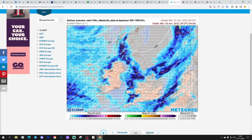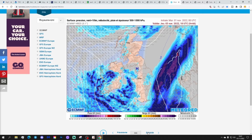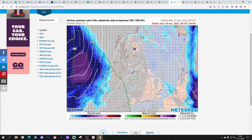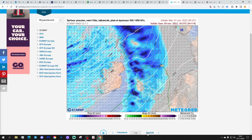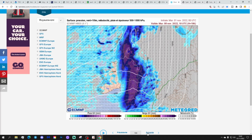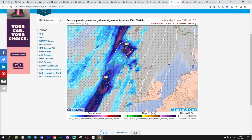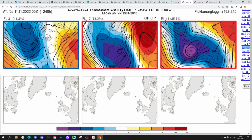This is a precipitation forecast based on that ECM run from meteo.com. Plenty of rain coming and going over the next few days. A little bit drier by Friday under that transient ridge, but not for long. More wet weather back in over the weekend, and into next week a lot of the rain tending to be more towards the north and west. Not all that much getting into the far south and southeast.